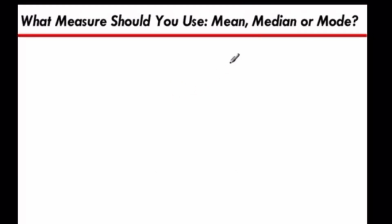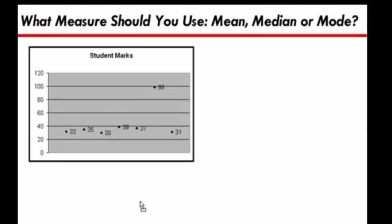Well, most people are going to jump right away and calculate the mean, or the average, for the data. But hold on a second. Is that always the best way to go, using the mean? Let's have a look at an example. Here we've got a graph of some student marks.